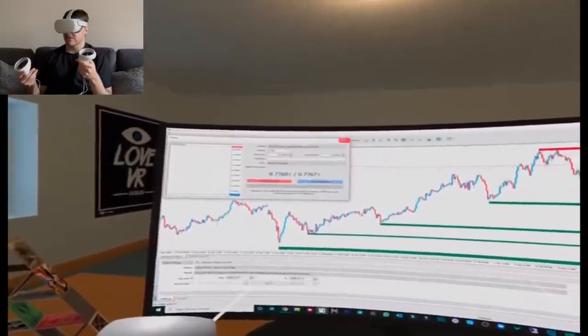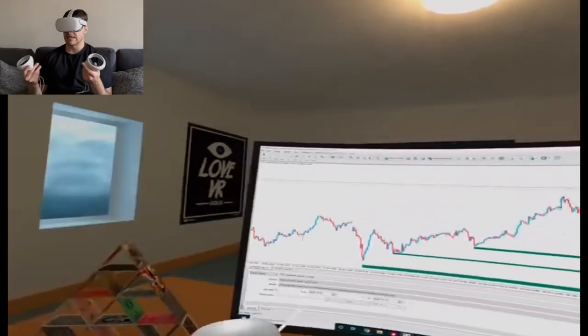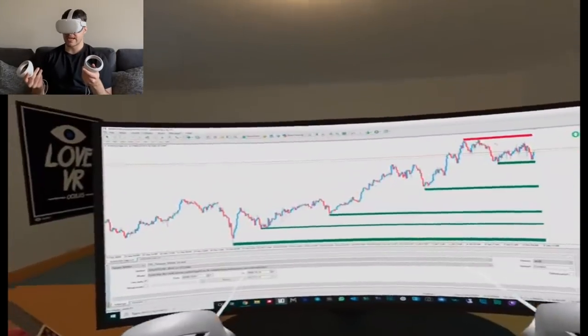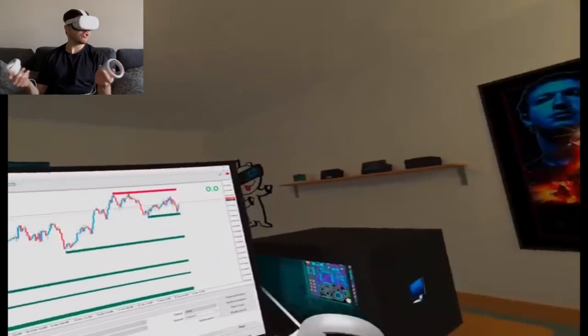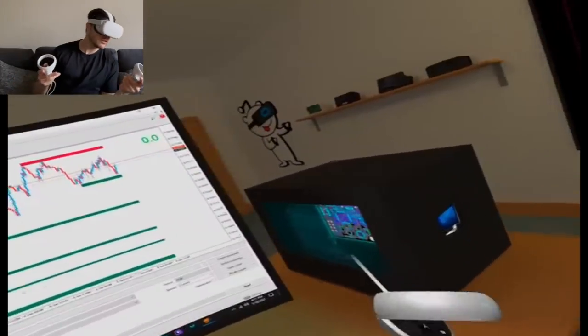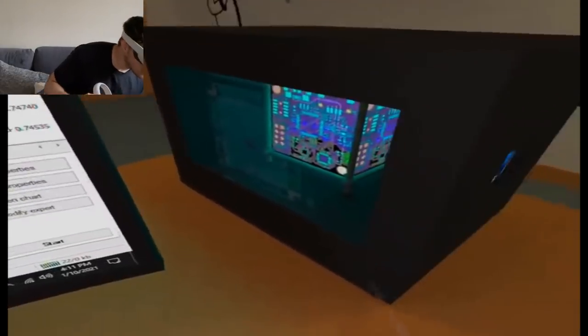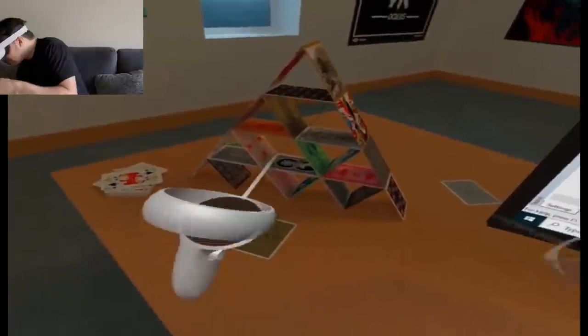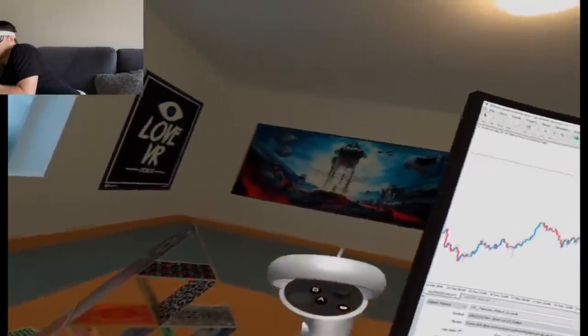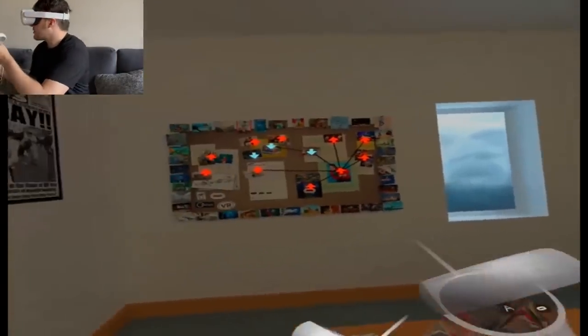So if you want to change your environment, if you feel down for the day, you don't like your environment, maybe it's raining outside and you just feel down. I'm the kind of person where I love rainy days, but if you hate rainy days, you just pop in here to VR and you change your location. Look at this. So look at the attention to detail. Isn't that pretty amazing? You can see the detail of the cards, of the table. And look at the Star Wars poster. Look at that poster. Look at this.